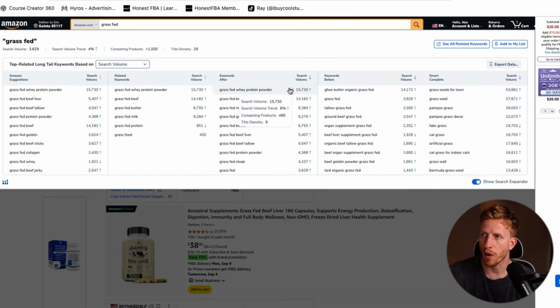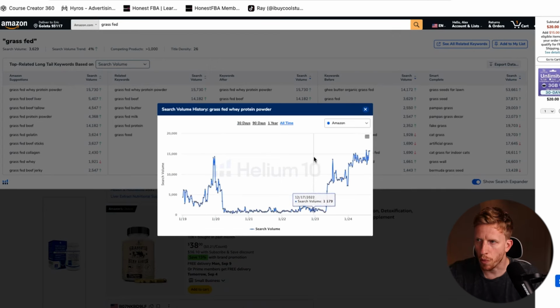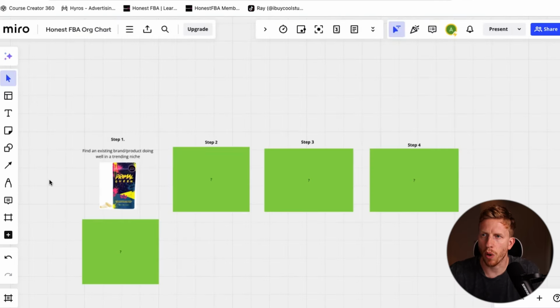If you look at whey protein, grass-fed, this is just something that over time has got more and more awareness, and it's got more and more popular. Look at this. This is just booming, right? So this is an example of where you find an existing product or a brand that's doing really well in a trending niche, and then you can be like, right, how can I put a spin on that? And how can I bring it to another territory?